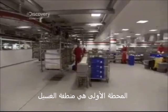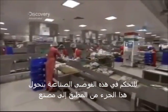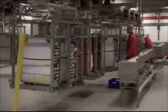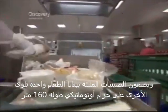First stop is the warewash area. To handle this industrial-scale mess, this part of the kitchen has to be more factory than restaurant. A line of workers empty all the carts by hand, packing the rubbish-filled trays one by one onto 160 meters of conveyor belts, which drag them away to their fates.